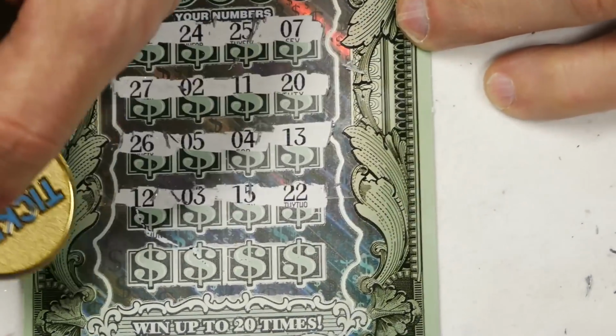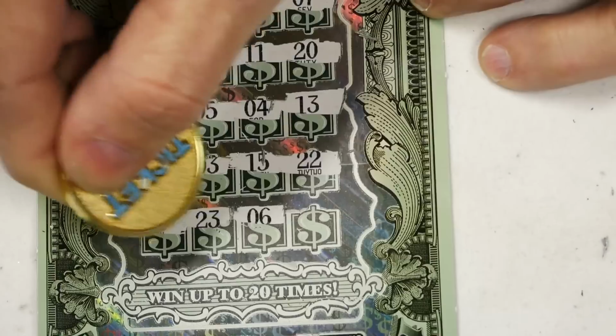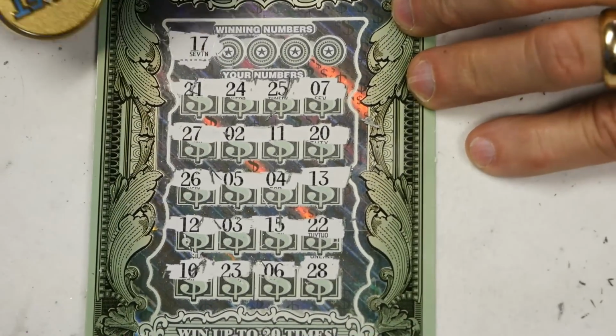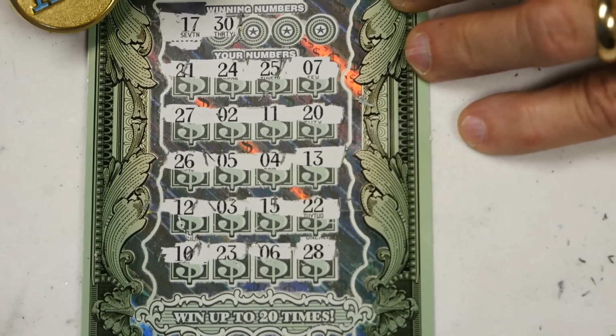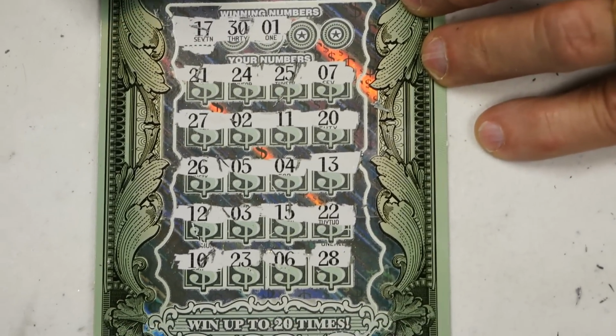15. Well, these will be $1 million. One. Oh, crap. 23, 6. 6 and 28. Okay, 17. No, 17. Ah, man. No. 30. Nothing. There's a 3. Nope. A 1. No 1.